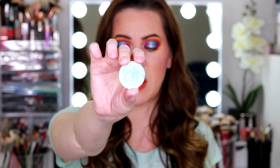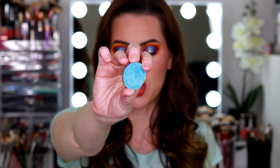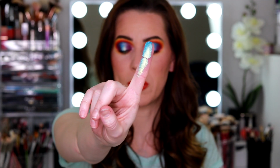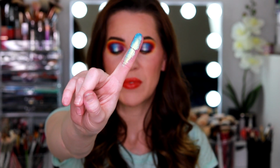This one is the shade Summer Fling, and it's a blue-green, and it shifts yellow? Guys, I'm terrible at this. It's like a sea green and it shifts yellow. I don't know. I'm going to swatch it for you. I feel like Give Me Glow is just amazing at their shimmer formula. They look so reflective and shiny and shimmery. It's beautiful. Let's start on this end. Like, look at that, would you? Beautiful shade.